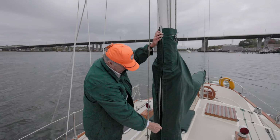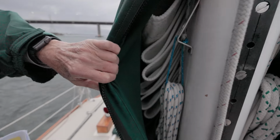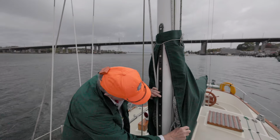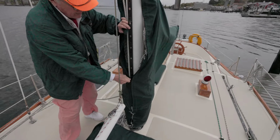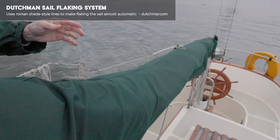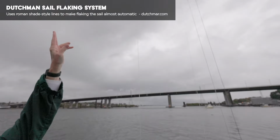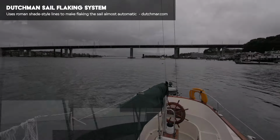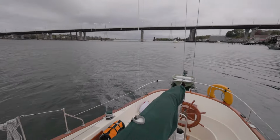It's pretty wet here. Let's see if I want to take a quick peek. Wow. Look at the halyards, beautifully hung up. We don't see people doing this sort of thing. And that sail is flaked really nicely. Yeah, really nicely. There's a couple of big winches down here for the Genoa and the main halyard. We found the Dutchman system. What this does, it's hooked, we've seen this before just recently, hooked up to its own topping lift on the end of the boom. And when you're ready to drop the sail, you let it go, and it works just like a Roman shade. Yes, a Roman shade.